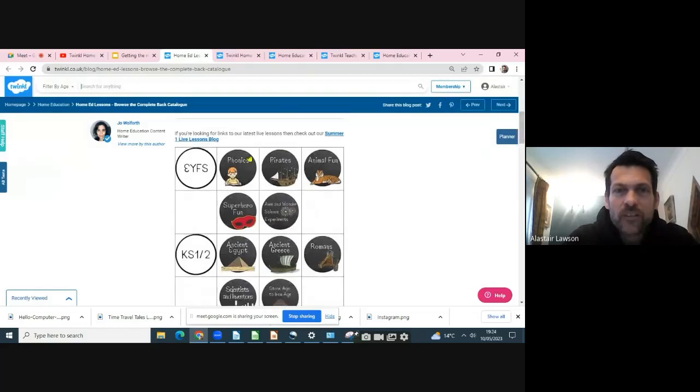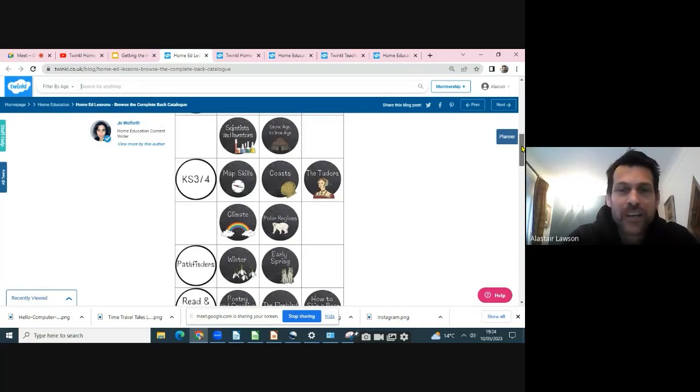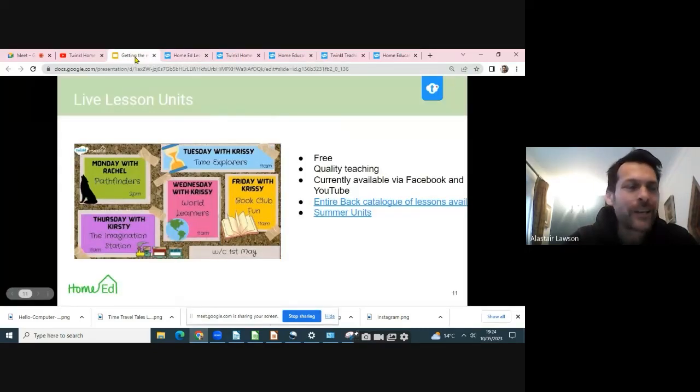Each of these icons represents a whole unit of lessons. There are 5 units aimed at EYFS learners, 5 units aimed at Key Stage 1 and Key Stage 2 learners. I have no idea how long it would take you to do all of those, but there's quite a back catalogue there. It's well worth dipping into, because as with everything we're talking about in this section, it's ready to go for you with zero preparation.